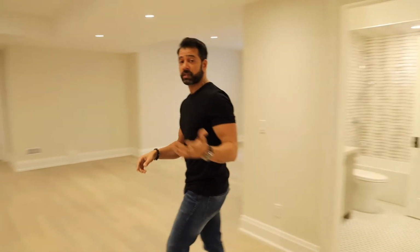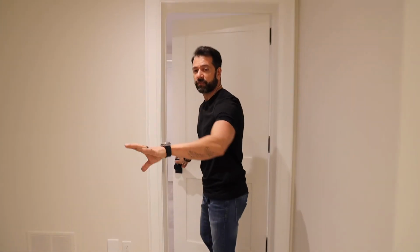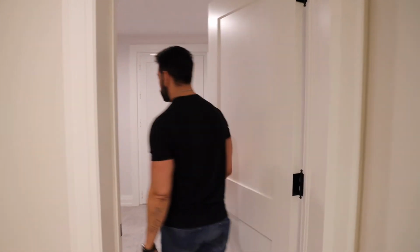Now, this is what's really impressive with this builder. So this builder is Iva Homes. All his houses are top notch. This house comes with a 7-year Tarion warranty. But watch this, when we come through, right? Never mind all the finishes, the trim and the millwork, but this is the mechanical room.